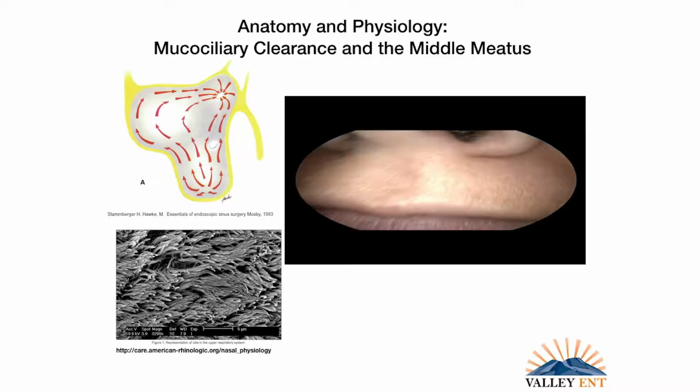The cilia, this is what cilia look like under a scanning electron microscope. They look like a shag carpet or a field of long grass. They are constantly sweeping and beating in a coordinated fashion, pushing the mucus towards the ostium.